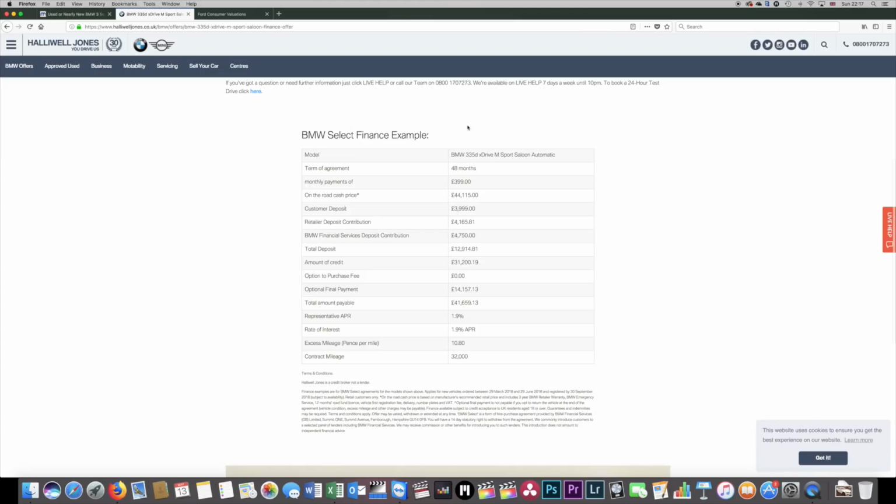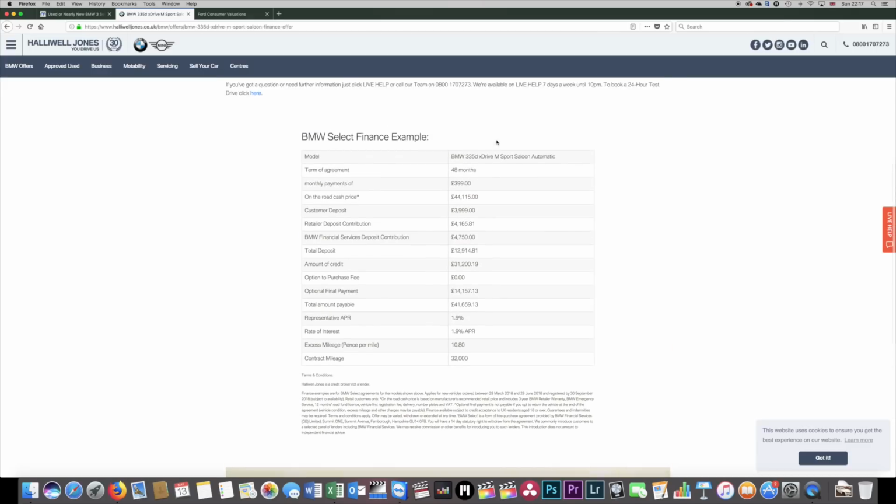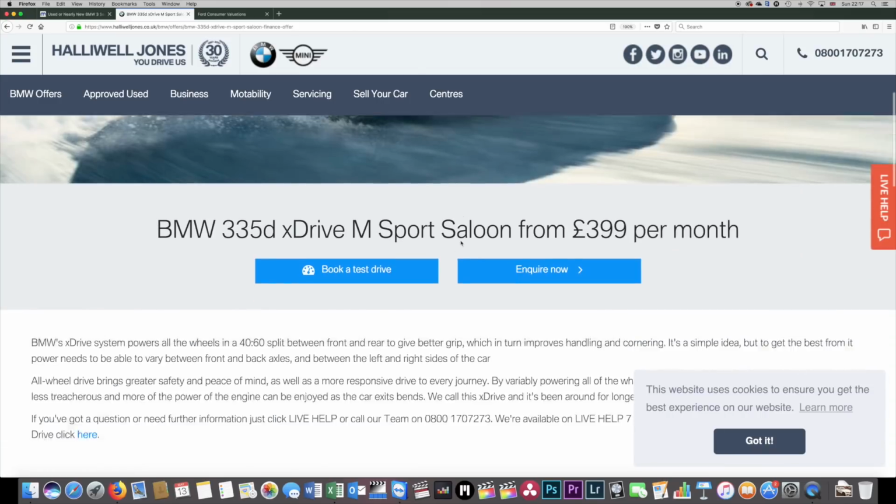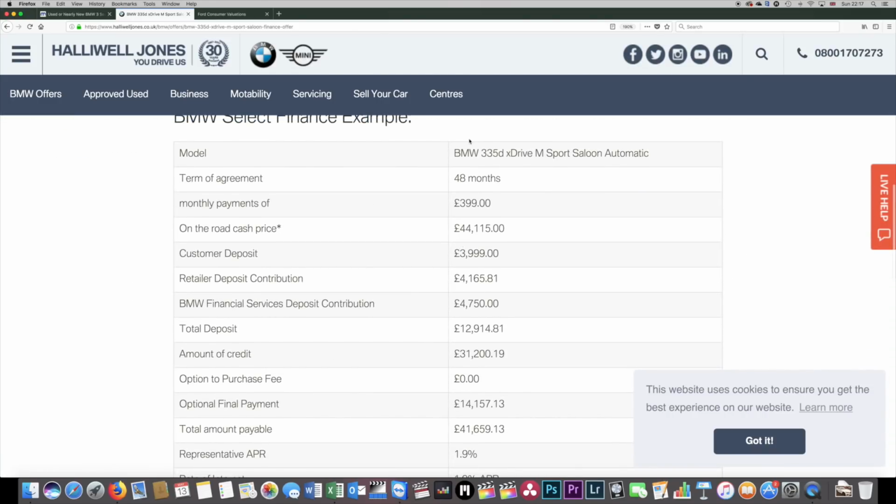And they have got the BMW 335D XDrive M Sport Saloon Automatic on a 48-month PCP, £399 a month, but it's only £399 a month because you've got to put £4,000 in. So what I'm going to do with these two offers is assume that I'm not going to put any deposit in at all. So we're going to work out the purchase price for this car.